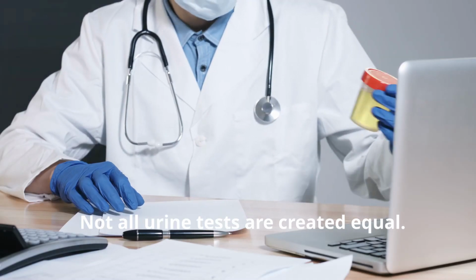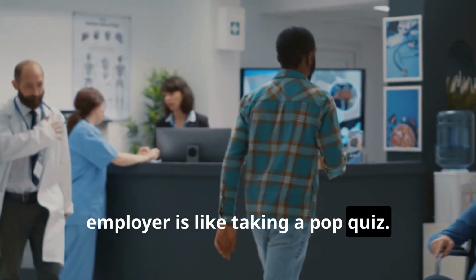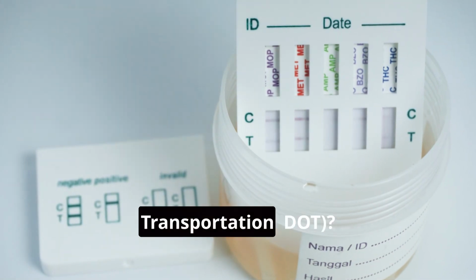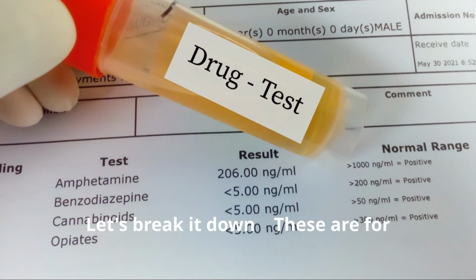Not all urine tests are created equal. Think of it like this. Peeing for your employer is like taking a pop quiz. Peeing for the Department of Transportation, DOT. That's the final exam. Let's break it down.